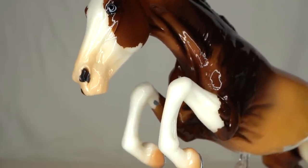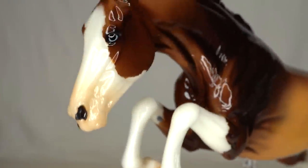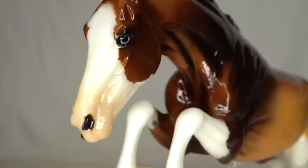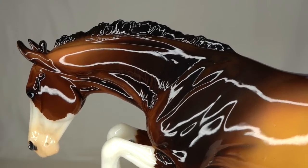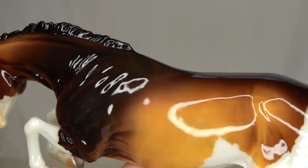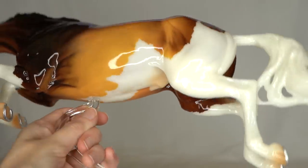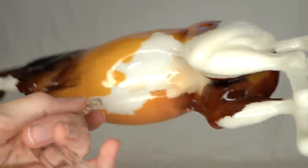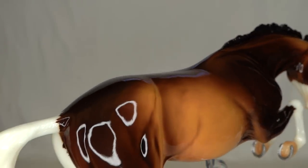He also has some lovely pinking on his nose, but also some really cute little spots on his nose. I really like those. He has two blue eyes. Very beautiful, nicely painted. Again, just gorgeous color on him. It is very unique, and I also just love the markings. They're so cool. I love the white tail and all these cool white markings on his legs. He also has a gold Breyer stamp on his belly and silver horseshoes. And just beautiful color.